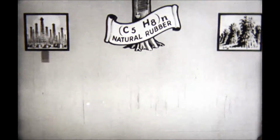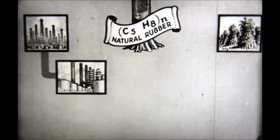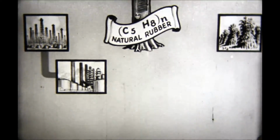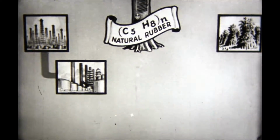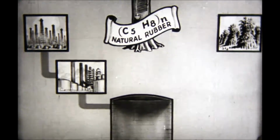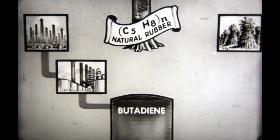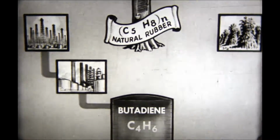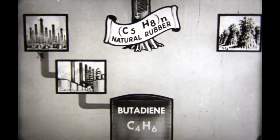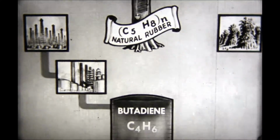The oil goes to the refinery for distilling and cracking. At one step, by one process, we get butane, a light gas which for years was a big waste byproduct in the making of gasoline. Further processing produces the principal ingredient for synthetic rubber, butadiene, with a chemical makeup of 4 parts of carbon and 6 parts of hydrogen. You see, we're getting close to the structure of the molecules of rubber hydrocarbons, which is 5 parts of carbon to 8 of hydrogen.